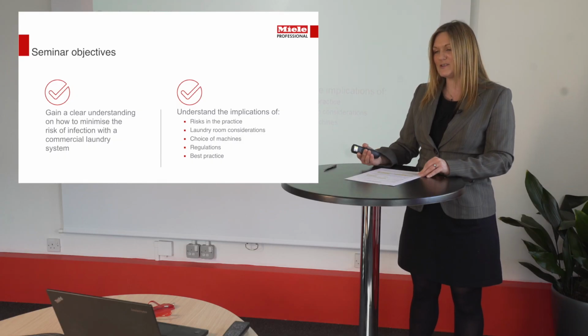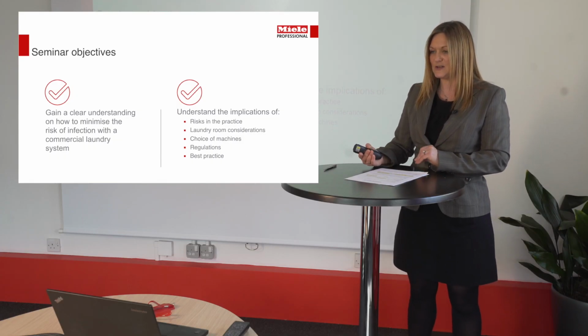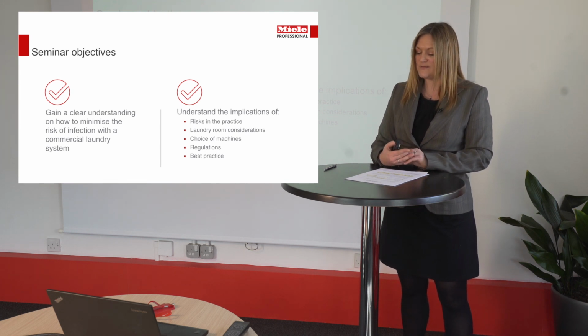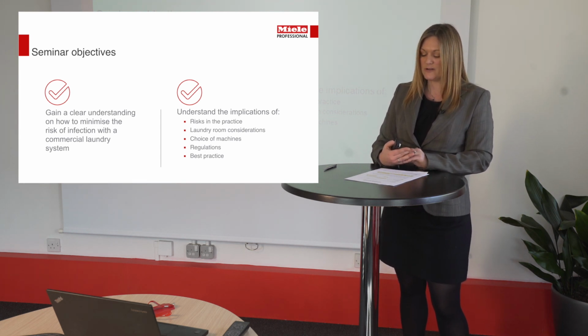We will look at the various options to take into consideration when choosing equipment for your laundry room, what machines and services are required, and how the laundry room should be laid out. I will also share our experience within the care sector and discuss a few best practice regulations and how these will impact on the laundry room.